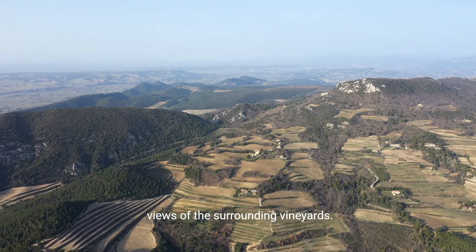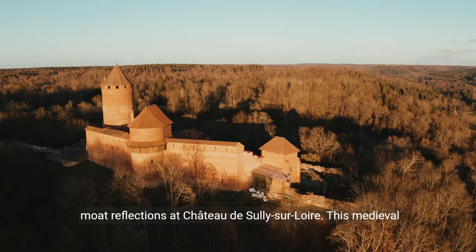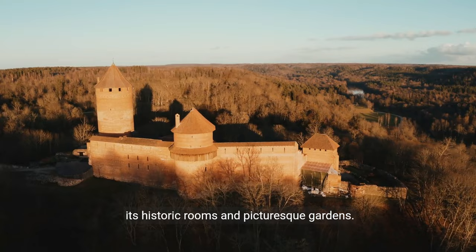13. Château de Sully-sur-Loire, Moat Reflections. Marvel at moat reflections at Château de Sully-sur-Loire. This medieval fortress surrounded by a tranquil moat invites you to explore its historic rooms and picturesque gardens.